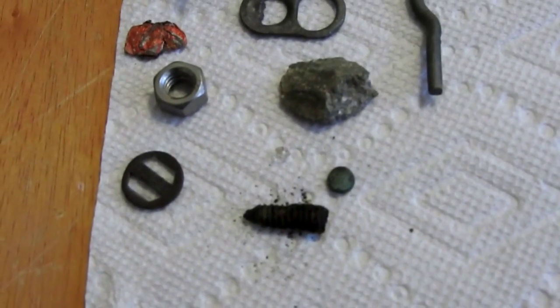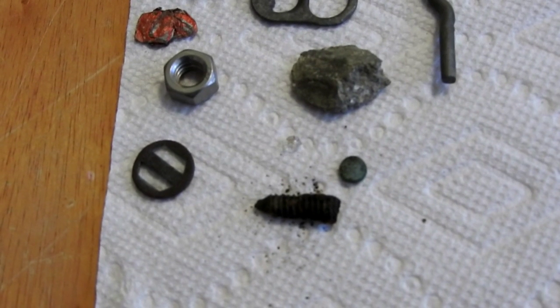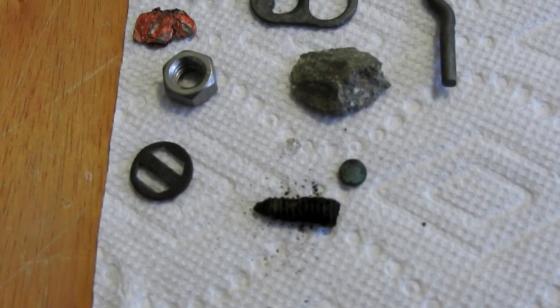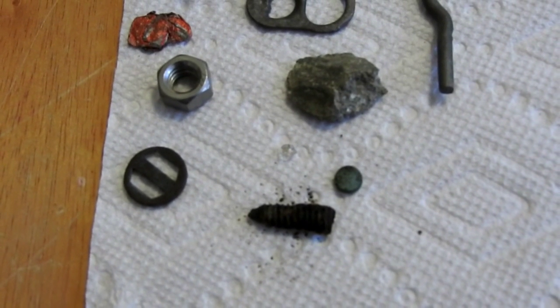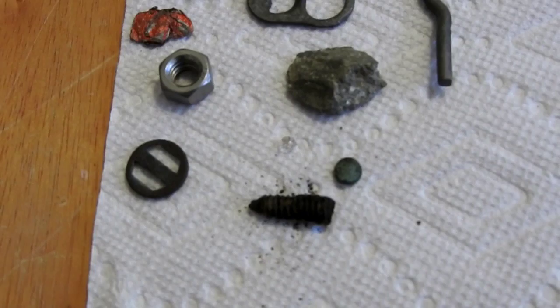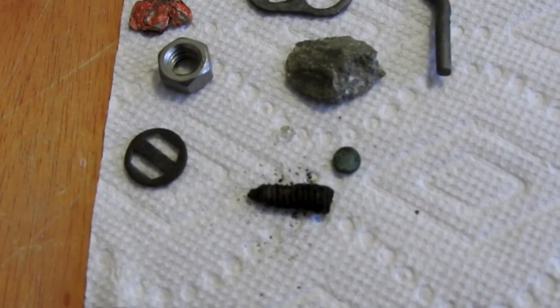But it's the interesting things like that that you find that just make this such a fantastic thing. That could have been trapped down there for close to 100 years. Who knows? I think probably closer to the 50 or 60 year range, as much leaching out of the iron as we had there, though.